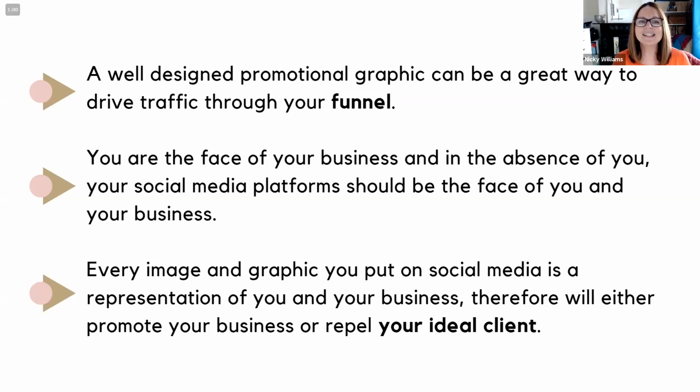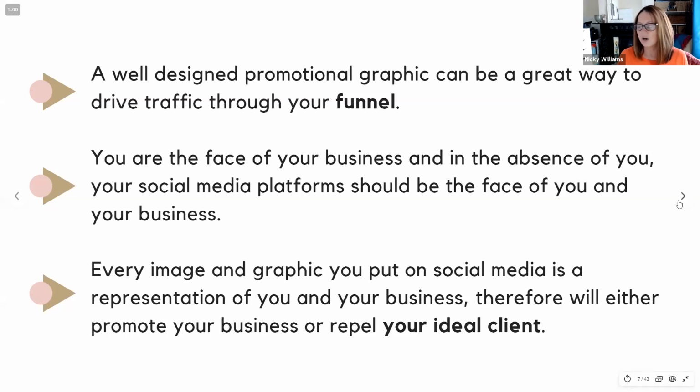So we don't want to necessarily see a girls' night out or going, you know, if it's not connected to your business. So be very mindful about what you're putting out. If you're putting out a picture of your Sunday roast, for example, unless you are actually in the community of people that are, you know, eating recipes, that sort of thing, nobody really needs to see a picture of your Sunday roast. Okay, so every image and graphic will either promote your business or repel your ideal client.